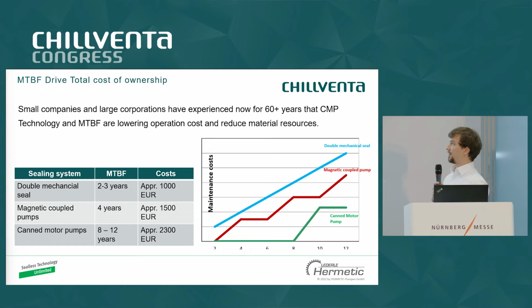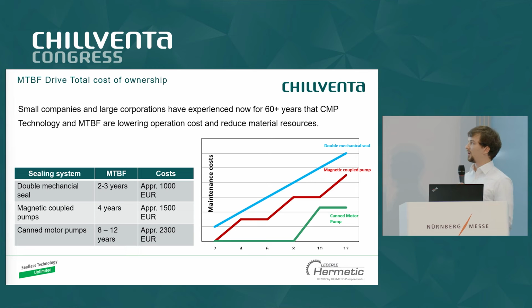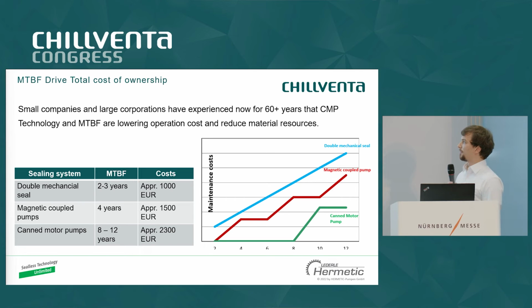Also, for the mean time between failures, you can see that we are normally calculating for canned motor pumps 8 to 12 years. The maintenance costs are higher than the other ones, but if you're seeing it on a long term, then it's the most efficient way, even if you take into account the higher initial costs of this technology.